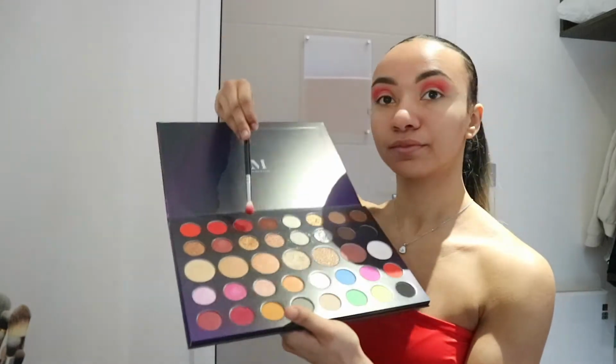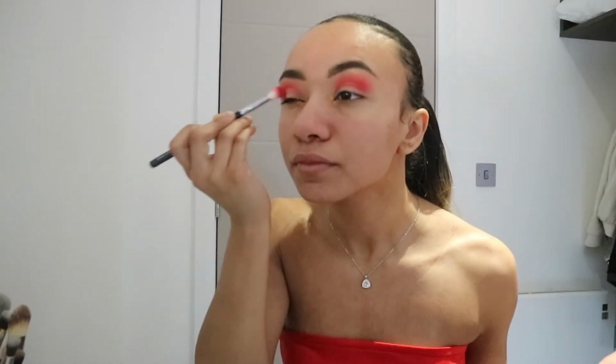Next, I started off with a slightly darker red tone, and I brought this just below the big shadow at the top, just on the outer corner of my eye, and started to bring that in slightly, ready to prep for my cut crease.